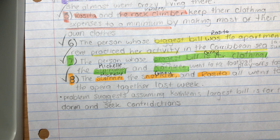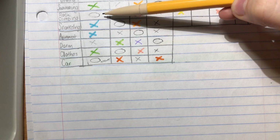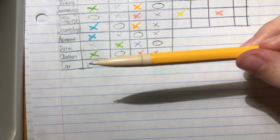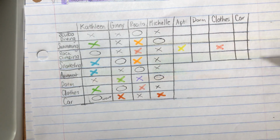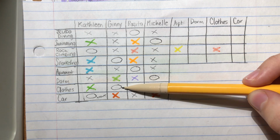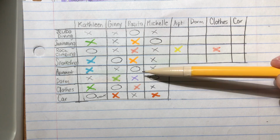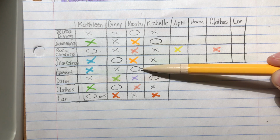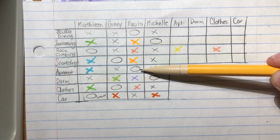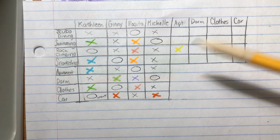If you do the dorm, you'll see that it doesn't quite work out. But so in the end, we have Kathleen, whose favorite activity is rock climbing and whose biggest expense is the car. Ginny, whose favorite activity is snorkeling and whose biggest expense is clothes. Rosita, whose favorite activity is scuba diving and whose biggest expense is her apartment. And Michelle, whose favorite activity is swimming and whose biggest expense is the dorm.